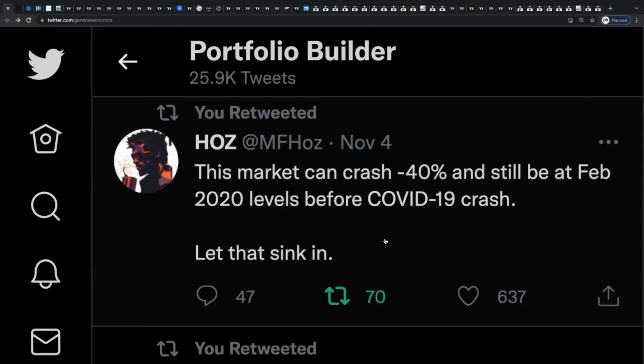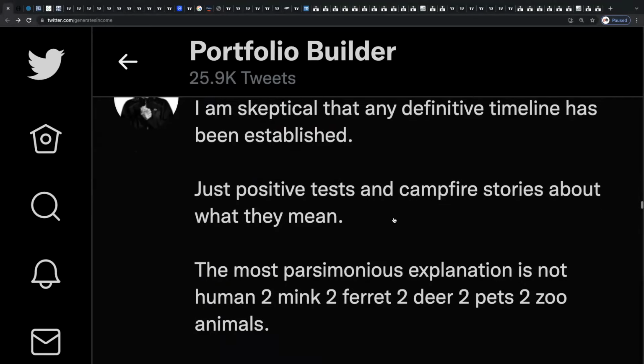HOZ, I don't know who he is, says this market can crash 40% and still be at the February 2020 levels. Let that sink in. So that VIX is attractive if we get the perfect black swan.